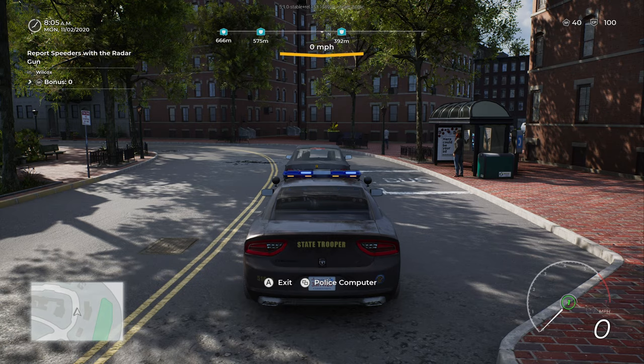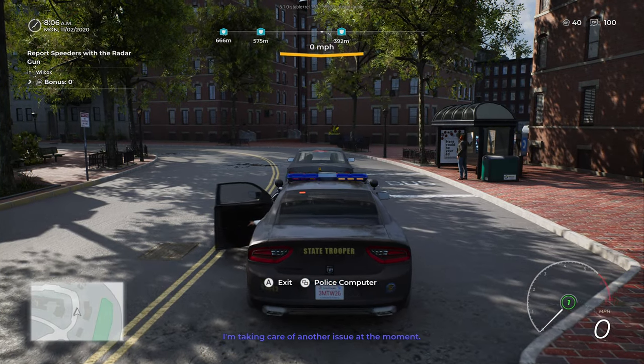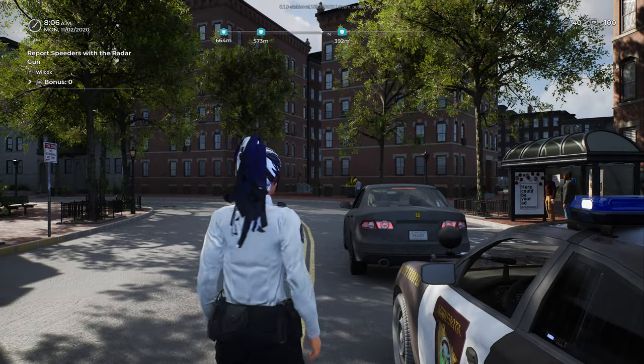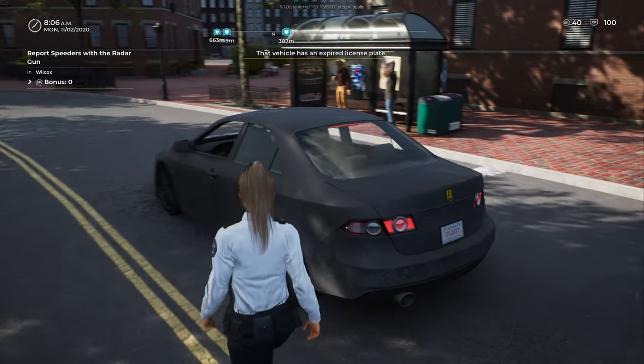Don't know why I did half the native phonetic alphabet and half of the American phonetic alphabet there, but anyway, it is what it is. Go and make contact. And he has indeed got an expired license plate.